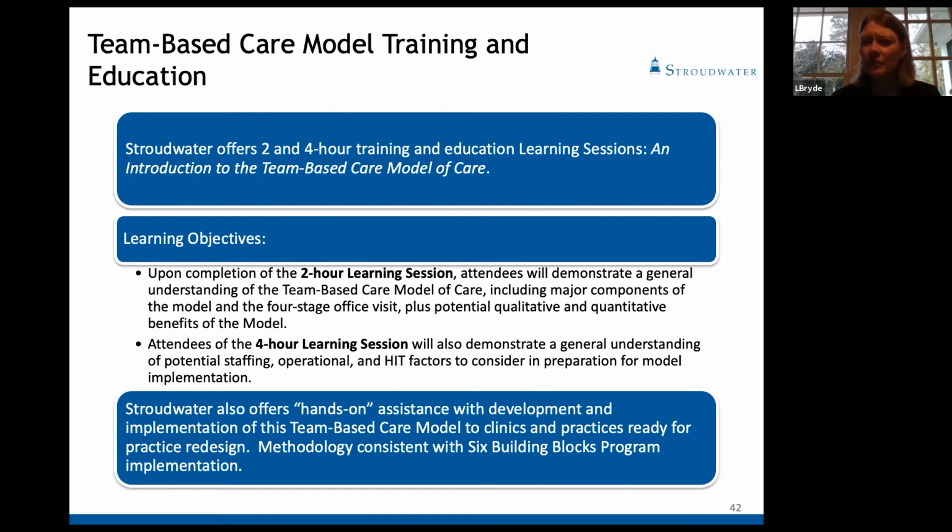And then we also provide team-based care from the standpoint of helping practices to implement that model. We have done this work with a number of different practices, both in the critical access hospital environment, as well as a large multi-practice, multi-specialty clinic in the south central part of the United States, which now also has a physician-owned and physician-based ACO, so this model is relevant in all sizes of organizations. Next slide.